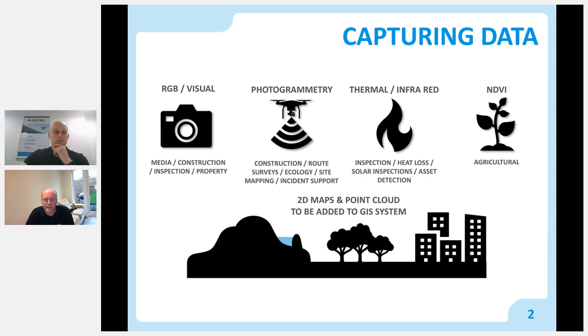So how do we go about this? We use a couple of different systems to capture data. We've got your traditional RGB camera, and that gets used a lot in the media side of things, construction areas, and that visual aspect, but also in photogrammetry as well. So every site we go out to now that we need to do any work at, we look to map that site, and that's got some added benefits which I'll come on to later in the talk.